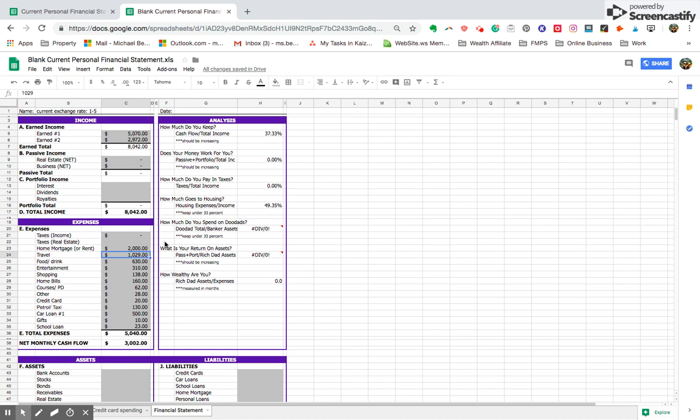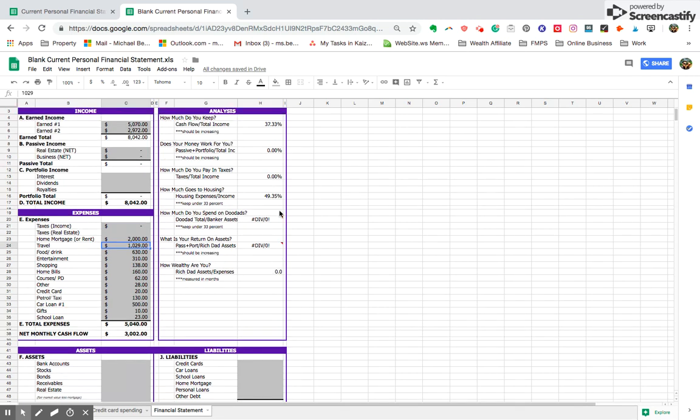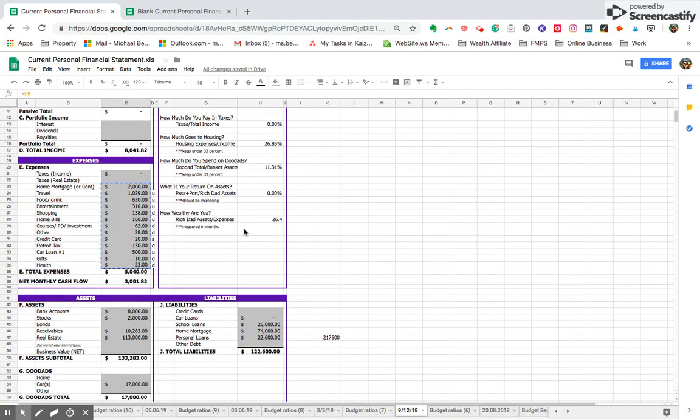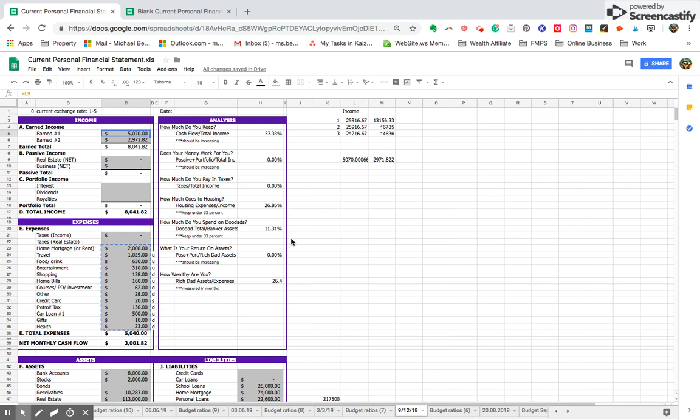And the best thing about the financial statement is all of this analysis is worked out for you. So you can kind of see on here that we have 37% of our income that we keep. Let me just show you on this one, which is the one that I use. I'm just using the blank one for you. So you can see all our assets, our liabilities, but then the important bit in here is that it works it all out for you without you having to do anything, which makes it super simple, super easy.